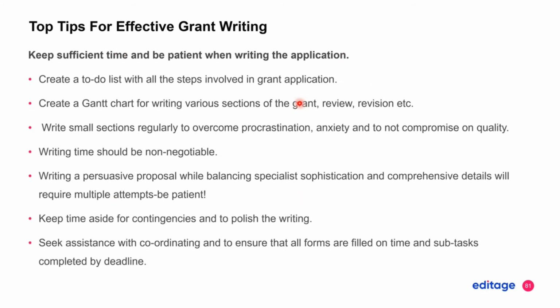Keep enough time when writing the application, again, 3 to 6 months for writing and another 6 months for the review stage. Create Gantt charts for writing various sections of your grant. So keep on schedule. Your writing time should be non-negotiable. The grants office said plan like one quarter to one third of all your time should be spent writing grants. So keep that time and don't let anyone interrupt you. You want to make a nice persuasive proposal, and it may take multiple attempts. So if you're rejected the first time, be prepared to submit a new grant the following year addressing the reviewers' comments. So stay on your deadlines.